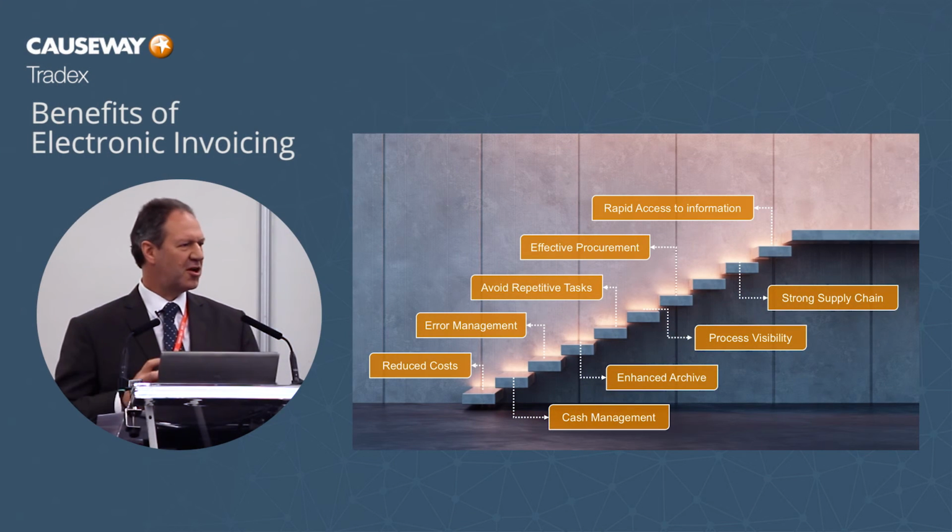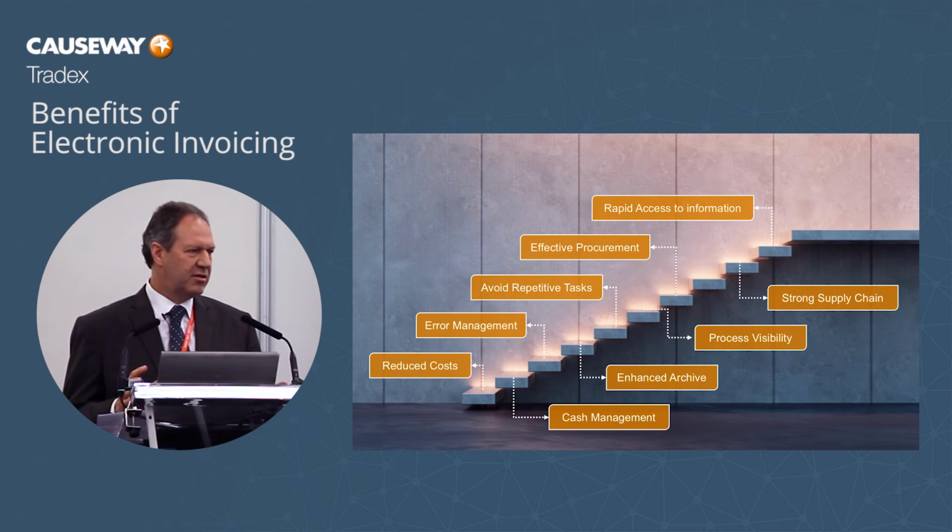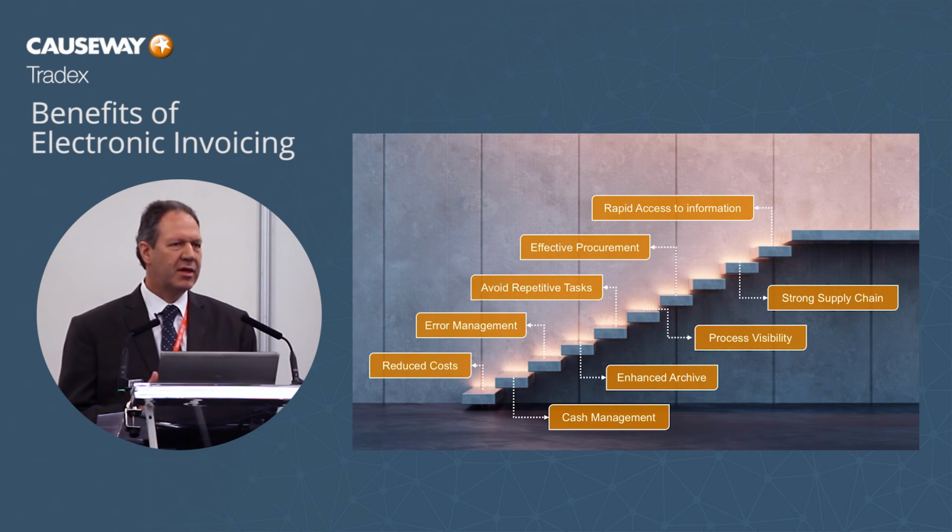And as I said, this rapid access to information, maybe it's something you'll come to in time, but people are starting to realize that if they've got electronic invoices, they have the ability to analyze data that they've been collecting over many years from many suppliers, and can start to look at all sorts of things that in the past probably never really got looked at. You had the information there on paper. Now you've got it as data, you can start to do a lot of things with it, and probably that's one of the areas which is going to be quite a growth area in terms of added value.